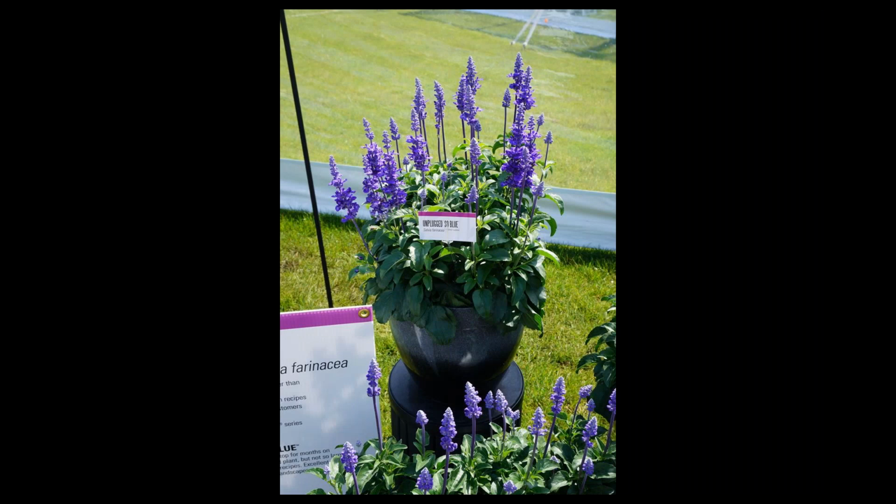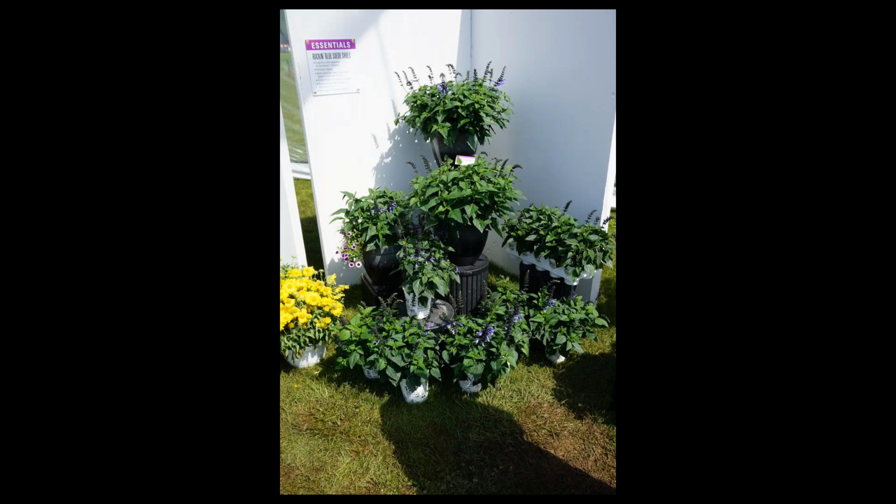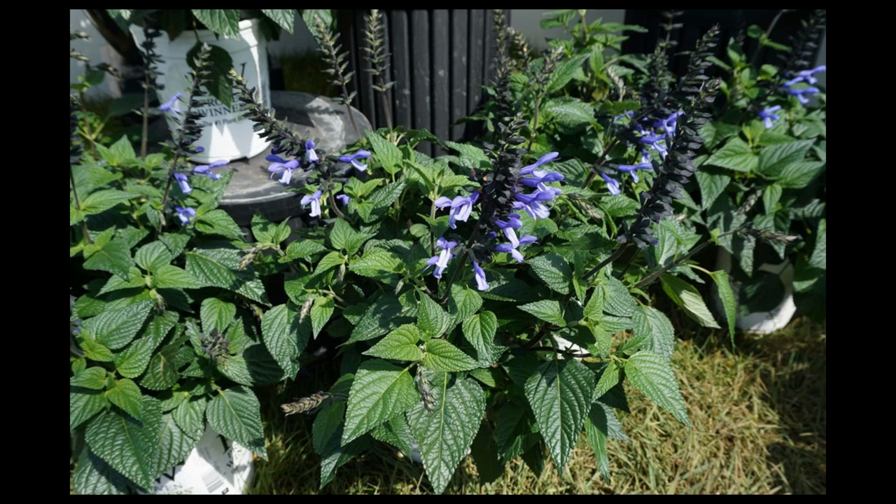New farinacea type salvia called Unplugged So Blue. This one is kind of a farinacea on steroids, according to the Proven Winners folks. So we'll see how that does for us. Usually these types do quite well. We've got a new salvia in the Rockin' series called Blue Suede Shoes, and that's a close-up of the flowers. So anyway, I think a nice addition to this particular group.